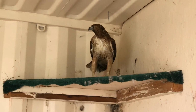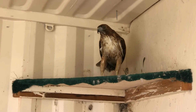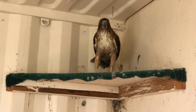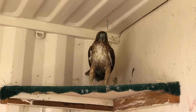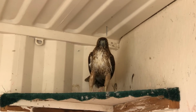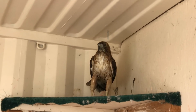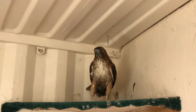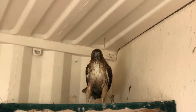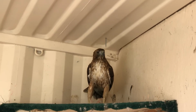And this is the red-tailed hawk that came in. It had all of its tail feathers torn off, and he's doing beautifully as well. All of his feathers are almost grown, and I'm looking at probably the end of the month, and then this red-tailed hawk will be ready for release back to the wild as well. So he's doing very well.